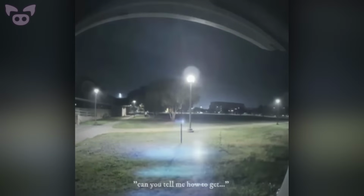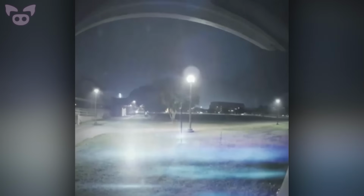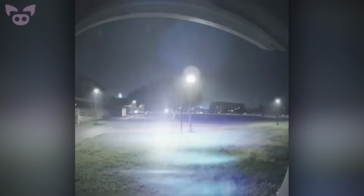Others have entertained the notion that the source of the mysterious lights might be extraterrestrial beings or even time travelers attempting to convey a message through a strangely familiar song.